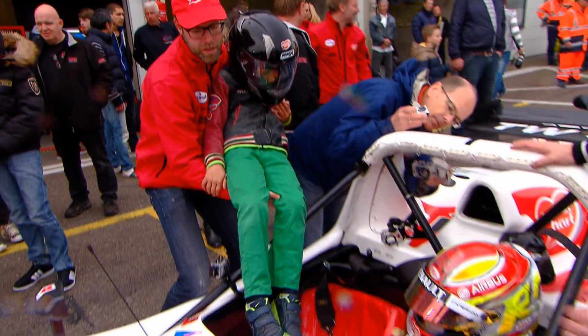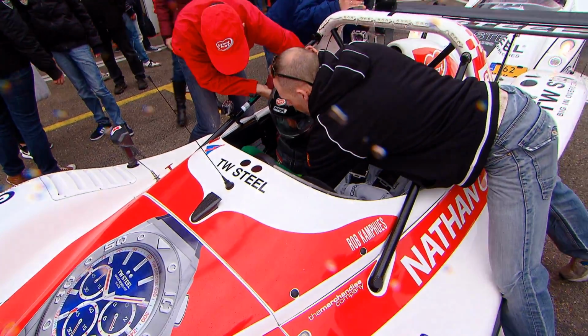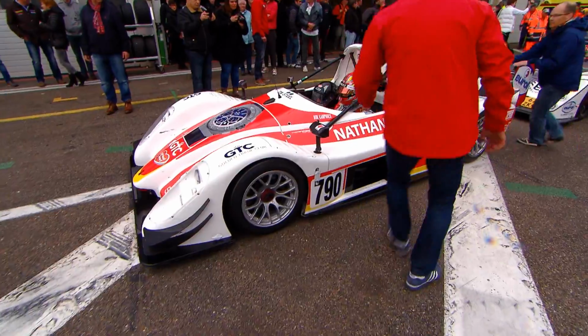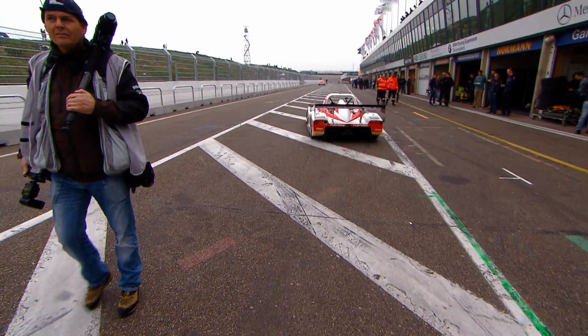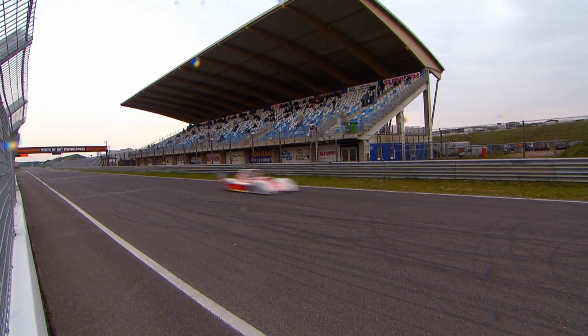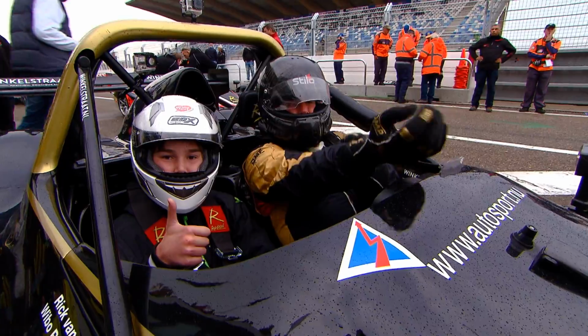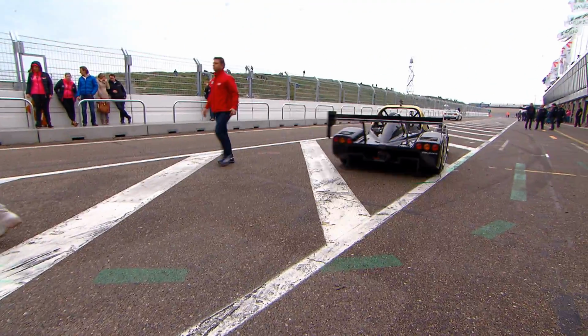Well, sharing your passion for motorsport is always fun, especially when you're an idol to most of the kids. Everyone gets to drive along for a couple of laps at top speed with their hero, and that's most definitely going to take their minds off the daily routine of medicine and worried parents. And Big Heart would like to thank all the volunteers and, of course, the Circuit of Zandvoort for making the experience possible.